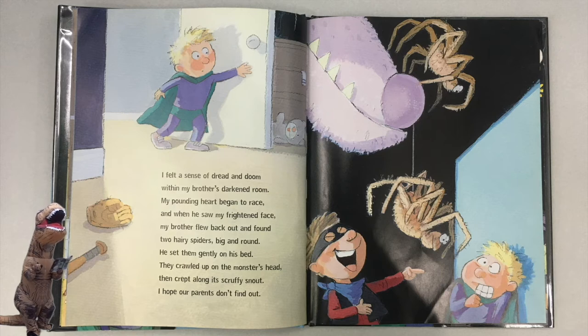My pounding heart began to race, and when he saw my frightened face, my brother flew back out and found two hairy spiders, big and round. He set them gently on his bed. They crawled up on the monster's head, then crept along its scruffy snout. I hope our parents don't find out.